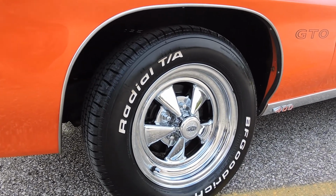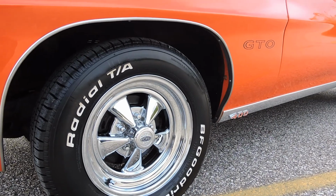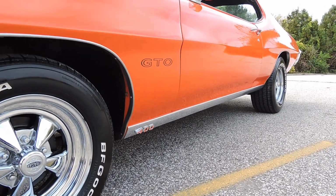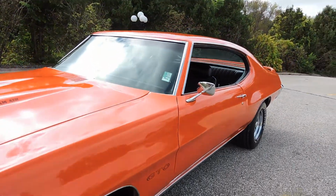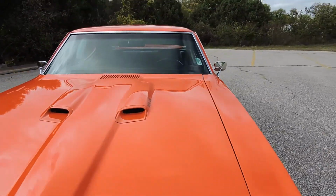You can just hear that the dual electric fan comes on automatically. They just kicked in. It also has brand new rocker molding, new wheel well trim. It's got the new 400 emblems on the rocker molding. All new GTO emblems on it. This is just a fantastic car.